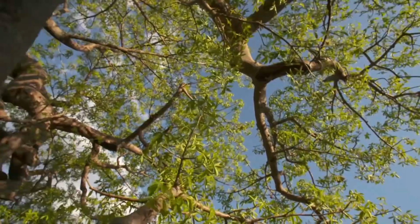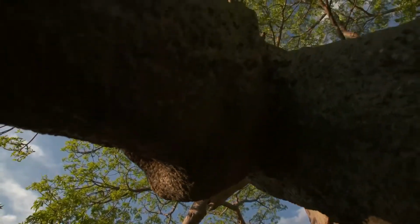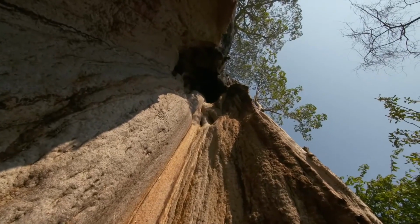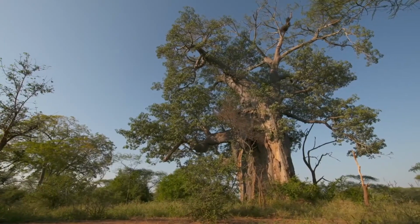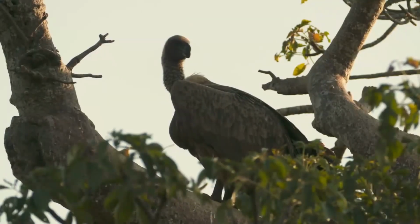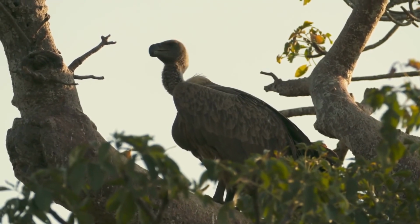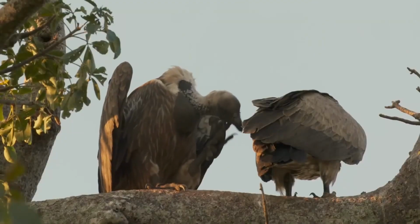As farmland encroaches, livestock gorge on its tender shoots. There are virtually no more young baobabs in the savanna to take the place of their elders. As these titans die out, vulture numbers also plummet.